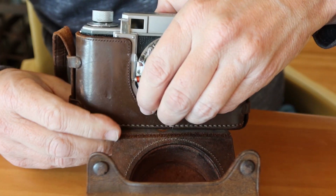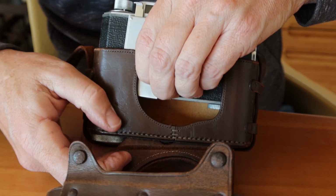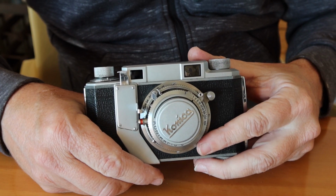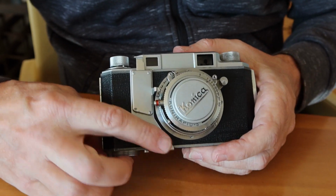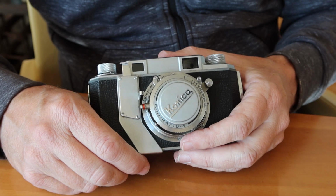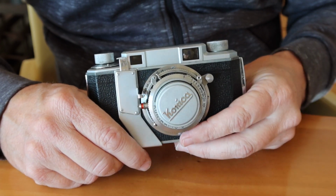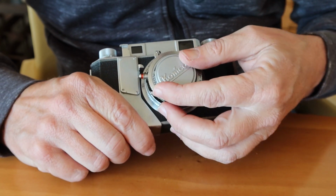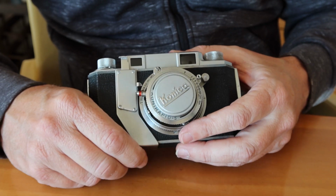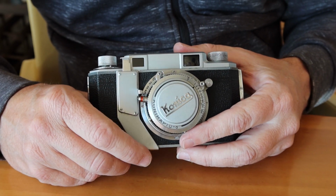So let me go ahead and take the case all the way off. And as I take it off, you can see that this camera is indeed different from most Konica 1 rangefinder cameras because it has this shutter release attachment located on the front. I've seen these on cameras here in Japan from time to time, but this is the first example I've actually been able to handle or come across or buy. I've really wanted one of these for a long time, but they're rather scarce, this attachment.